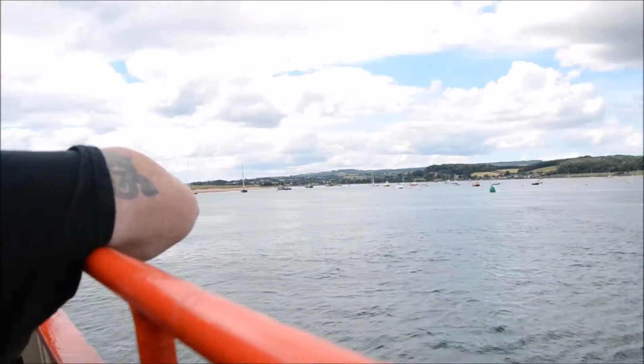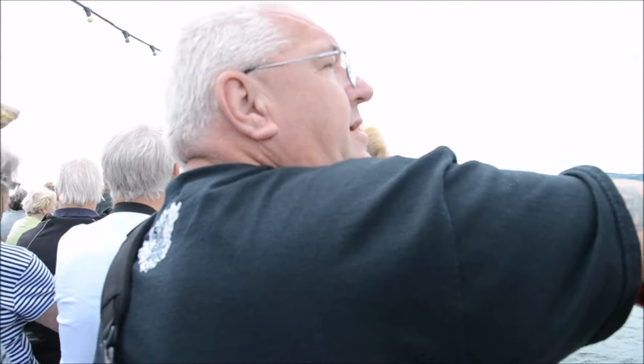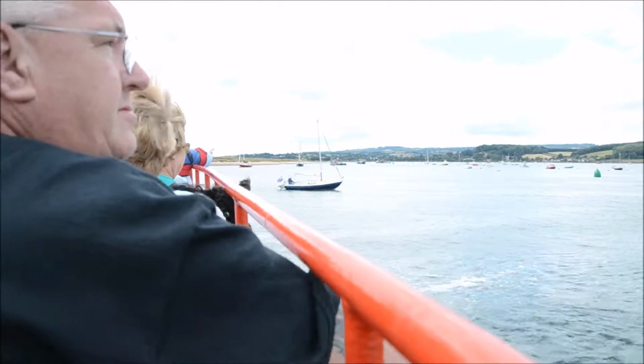He'll be around very shortly to ask you what you require, so if you're making your way around the boat. If you do get a bit chilly upstairs, you will find it nice and comfortable on the lower deck of the boat, and you will get just as good a view.